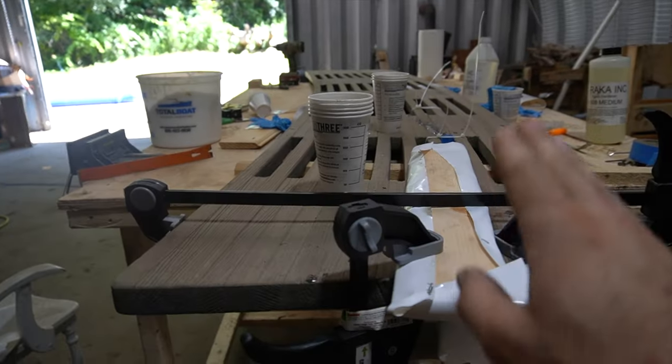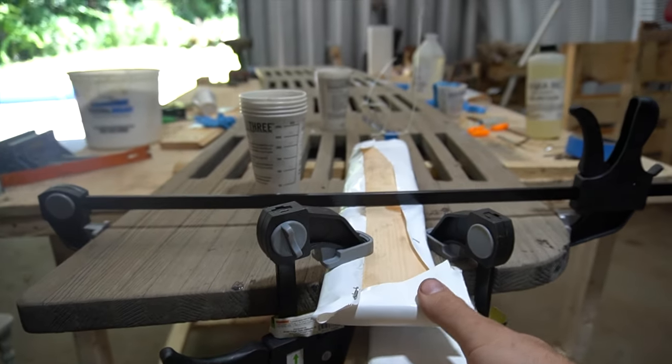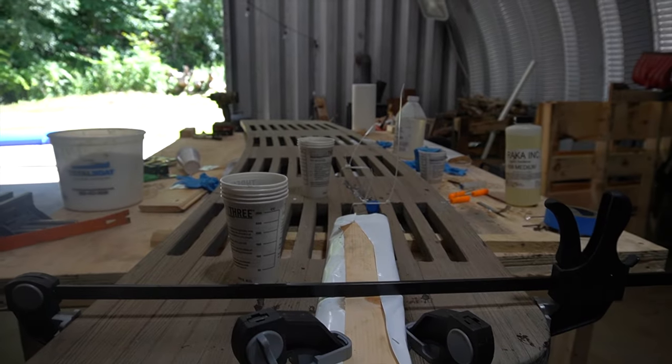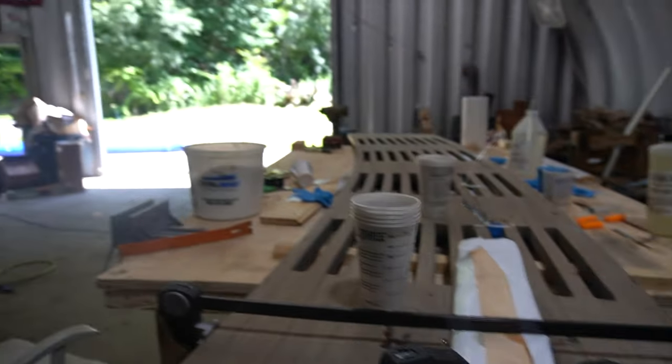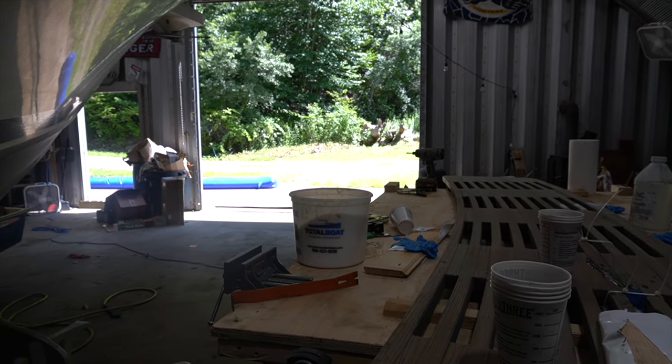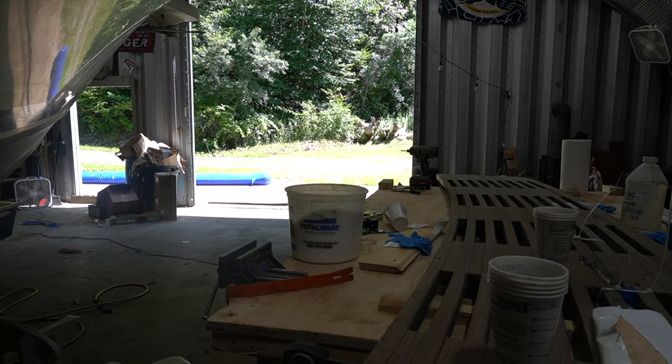But anyways, so yeah, these will be clamped. It's nice and warm and sunny today, so this is just gonna let this kick off here and cure up, and I'll take a look at it probably later tonight or tomorrow. But it's just about beer time and boat time. So I think that's it for today's video.